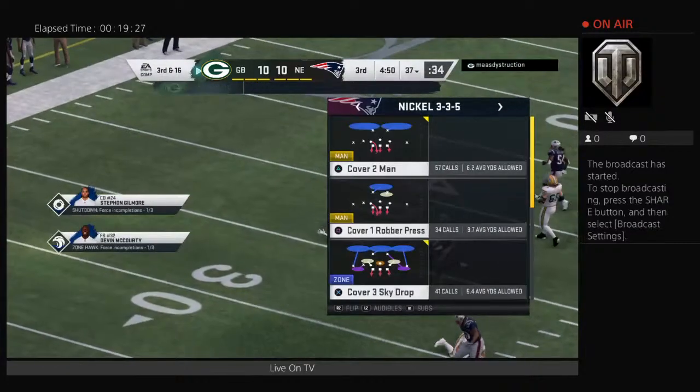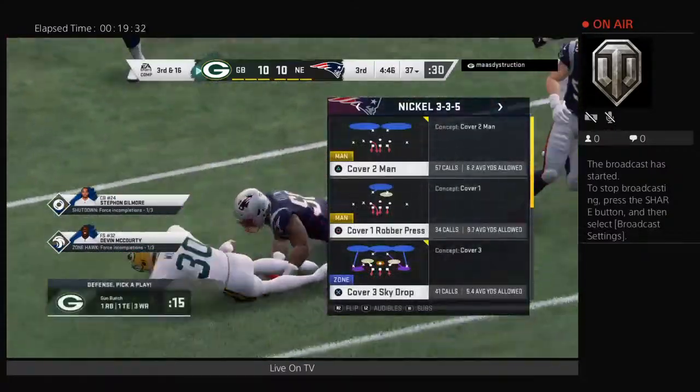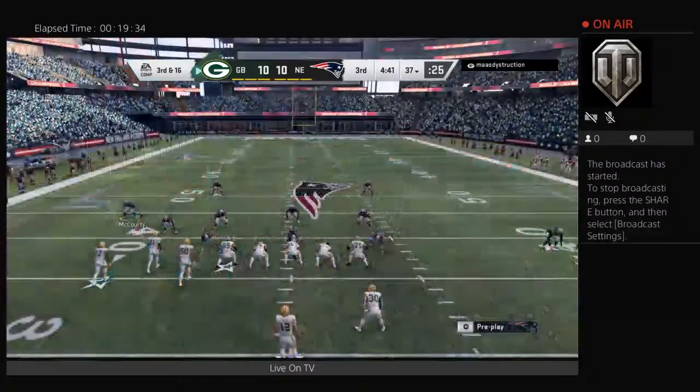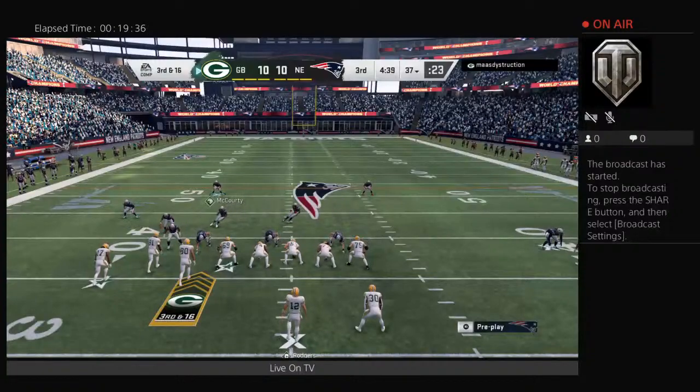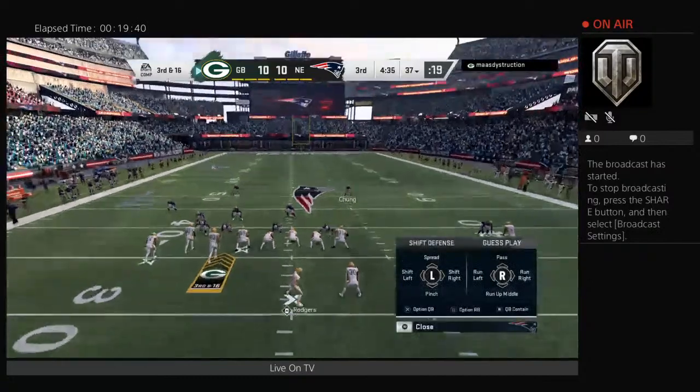Time to give a little credit here. That was an excellent read by the guys on the defensive side of the ball. Well, you're crediting your defense. Got to credit them on that one because they tried to fool them, right? Tried to trick them. Ran a screen, and they went to it and smothered it for a loss of yardage.